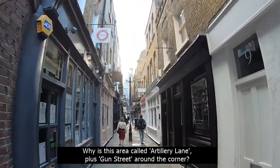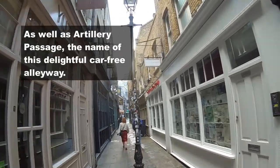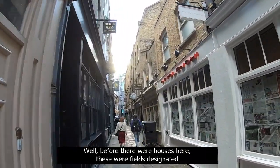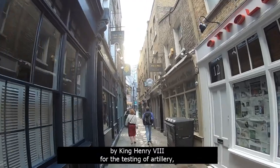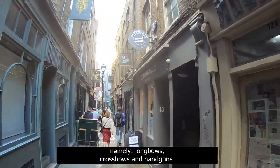Why is this area called Artillery Lane, plus Gun Street around the corner? Well, before there were houses here, these were fields, designated by King Henry VIII for the testing of artillery, namely longbows, crossbows and handguns.